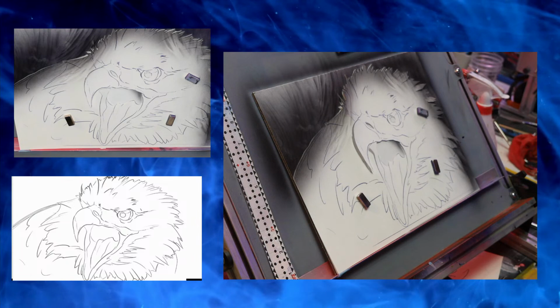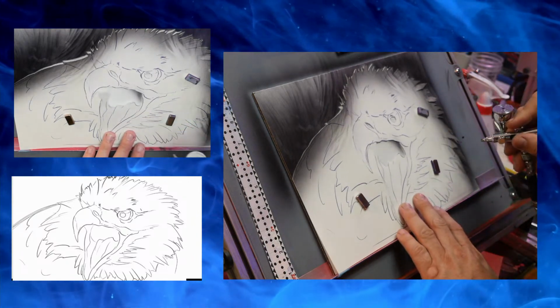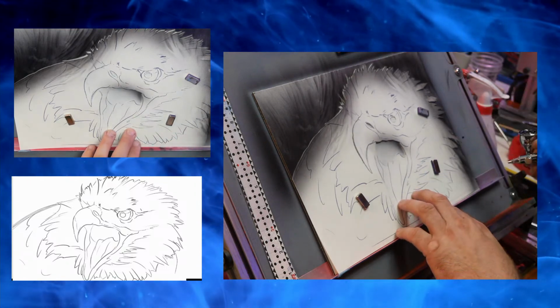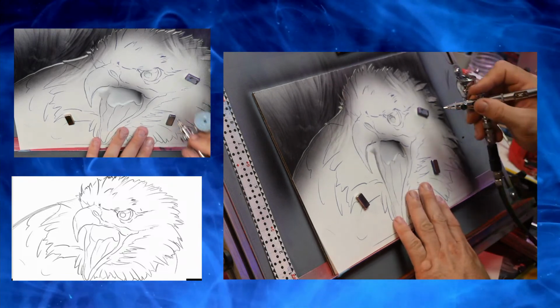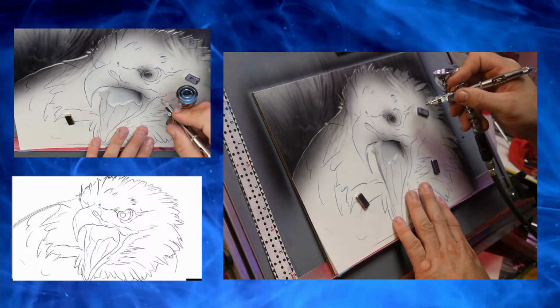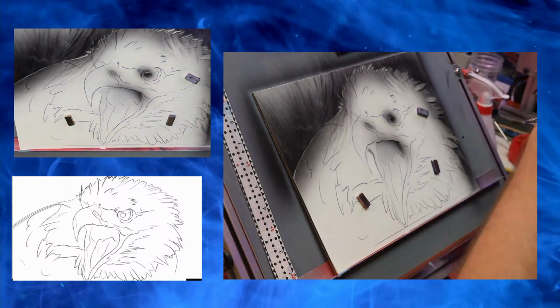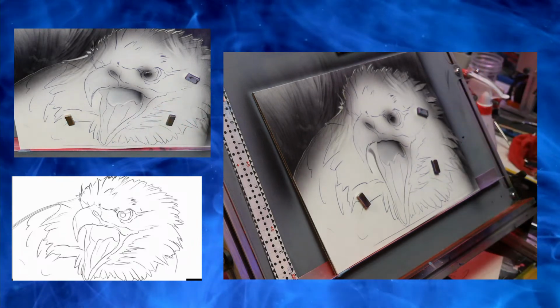So this is that candy black, and it's just got a little bit of black mixed in. I'm going to just hit this a little bit. I'm going to hit it really dark up here. I'm going to hit the eyeball. That's going to be solid black. And then the nostril could be just north of solid.